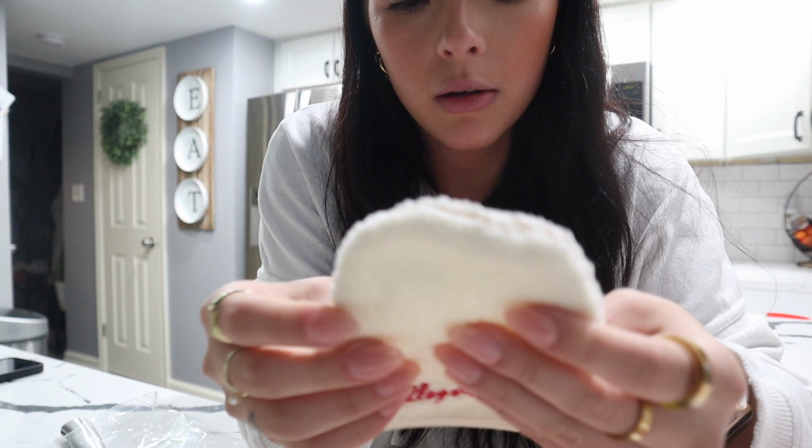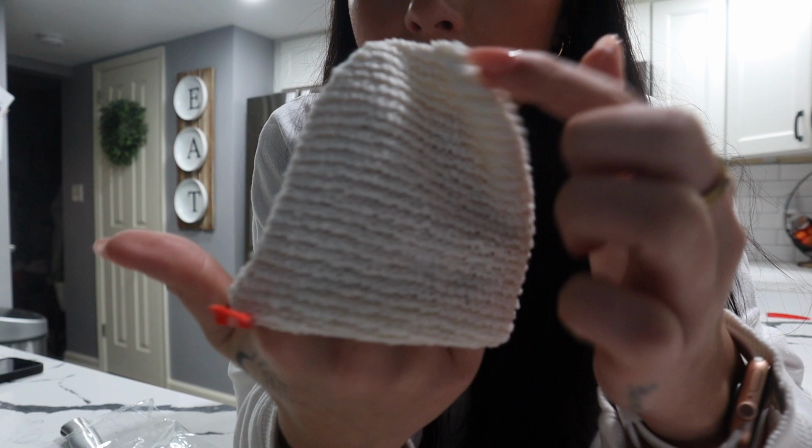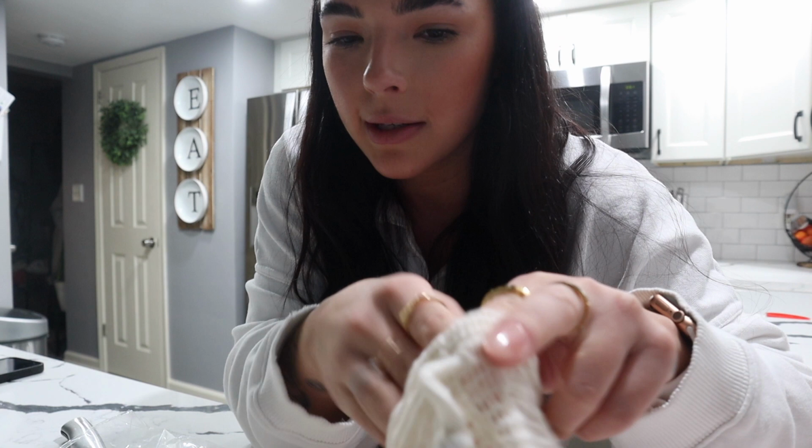So this is our double-sided About Face Cotton Mitts. Make it easy to get a squeaky clean face every day. It's like a little mitt, like very soft on this side, and then this side is definitely for exfoliating. And it comes with two of them. That's pretty cool. I'm definitely going to be trying this out tonight.